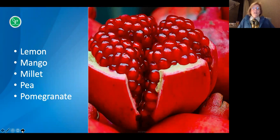Millet was cultivated over 7,000 years ago and then spread throughout the world as a staple food. It's very rich in niacin, which helps your body manage more than 400 enzyme functions in our body. Niacin is also important for healthy skin and for organ function.